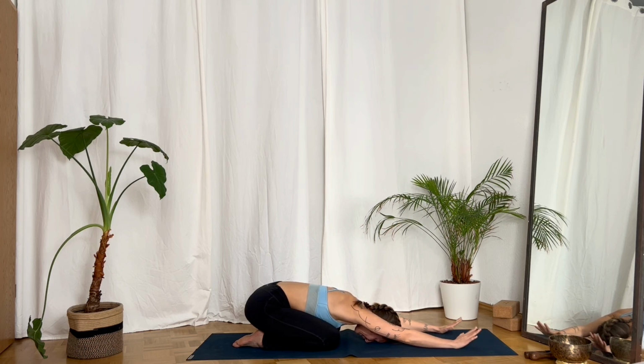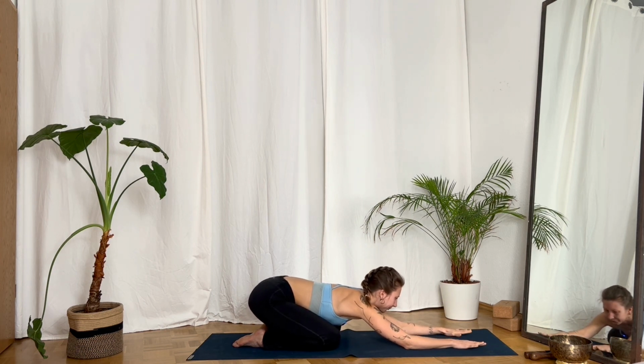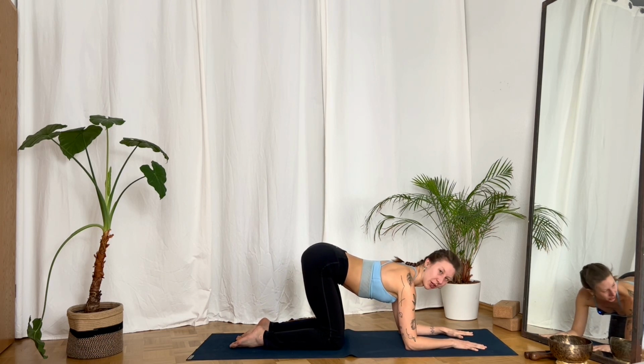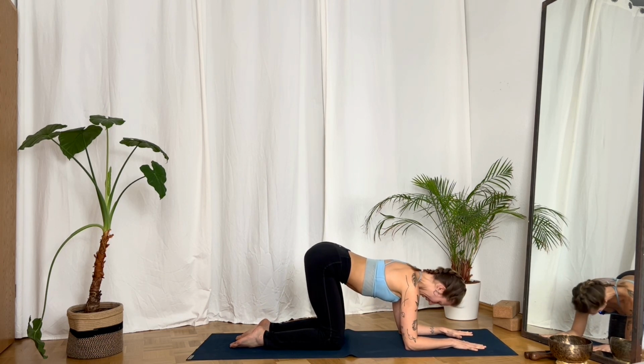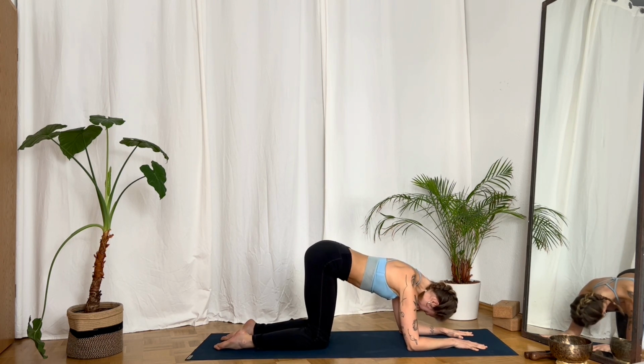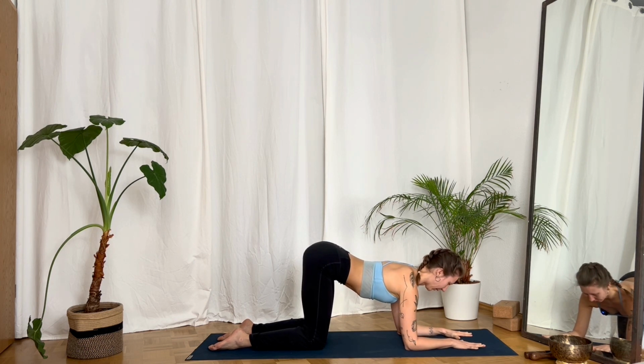And then with your next inhale, again press your hands into the mat, fingers widely spread. Look towards the front of the mat and then lower your elbows down. Lift your hips up so that your shoulders come above your elbows. And then maybe you need to walk your feet a little bit further towards the back to have your knees underneath your hips as well.